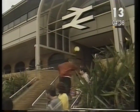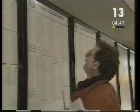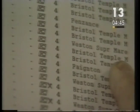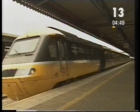Fine. The bus arrived on time, 9:45, and then I immediately went to the timetable in the station and found out the platform number, 4, because in the small timetables they don't give you the platform numbers. No. So did the train leave Reading on time?